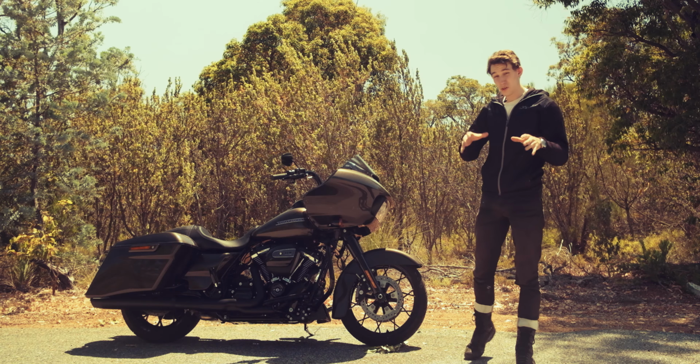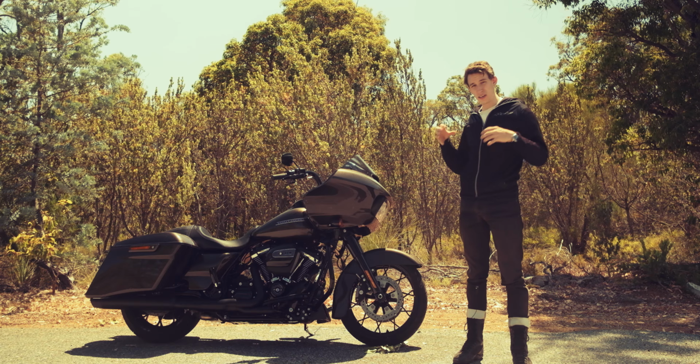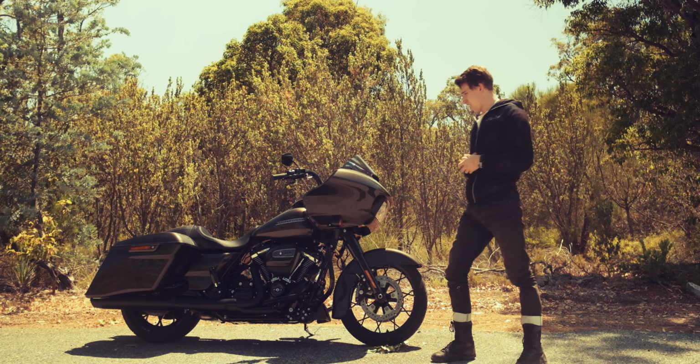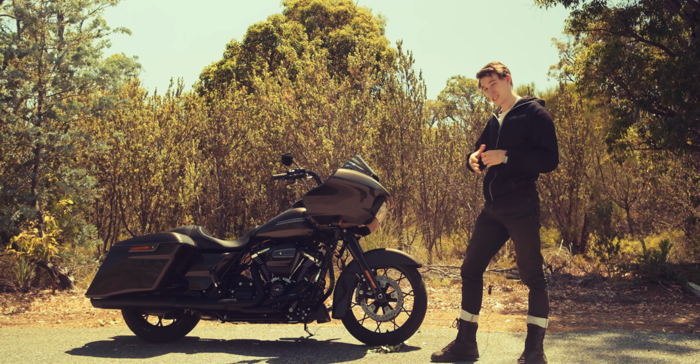Before we talk about performance, before we talk about handling, I want to talk about the design of the bike, because I think this is one of the most striking features of this motorcycle. Quite modern and very aggressive, and I think it really does strike people when they first see this motorcycle.